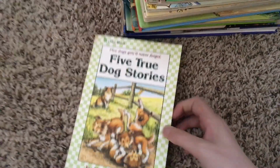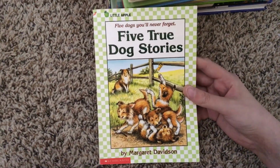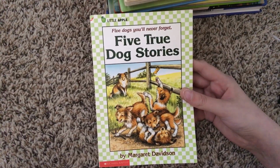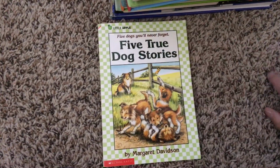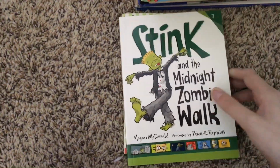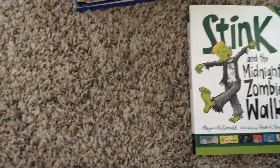Then for my daughter, another Scholastic book, it's the 5 True Dog Stories. My daughter loves dogs and she has quite a few dog books already, both her and her brother, but I want to get her 5 True Dog Stories. And this is my daughter's level of intensity. My son, I like him to start off more easy.